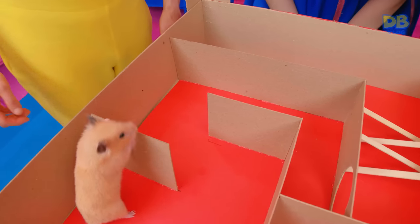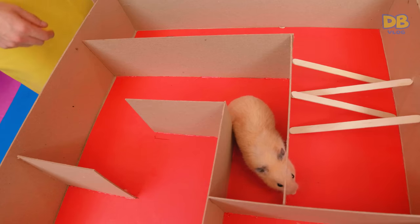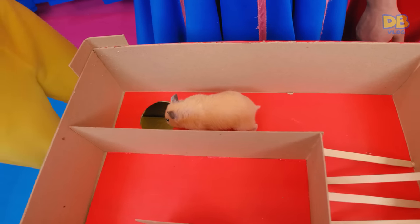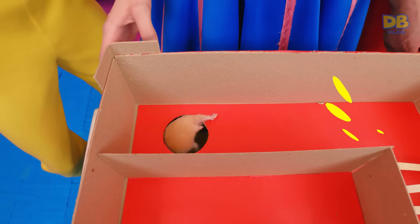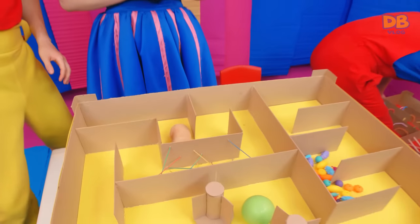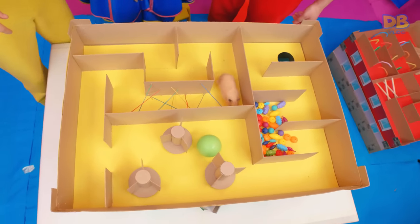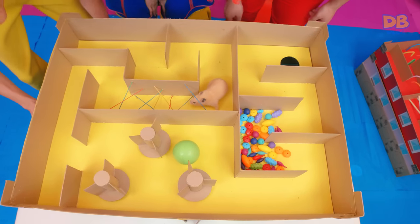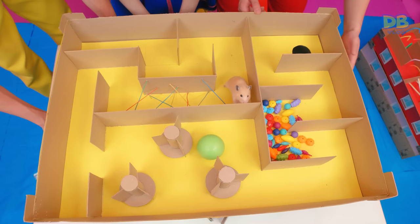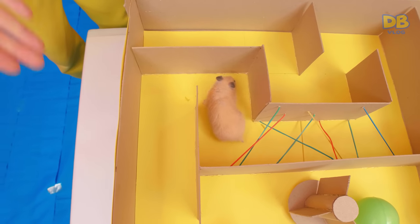And it's very quick. It's on the right track. And it's found it. Finally. Very good. Remove this. It's the next floor. Welcome to the next floor, Biscuit. Go on. Come on, Biscuit, you can do it. Well done. This way.